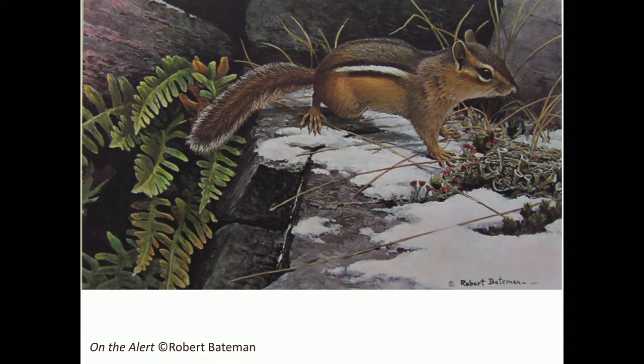So when we attempt to capture something in a two-dimensional way, rather than a three-dimensional, because of course we want this creature to look like he's three-dimensional, but we only have a two-dimensional surface to work with, there are a number of art elements that we need to consider: line, form, shape, texture, those sorts of things. So today, we're going to really concentrate on capturing the shape of our chipmunk.